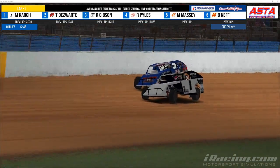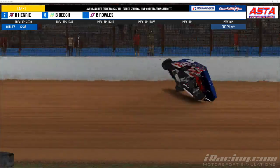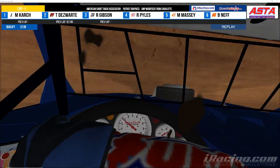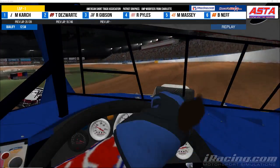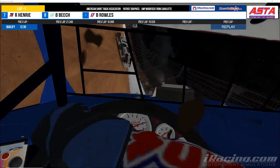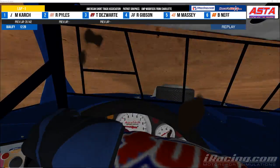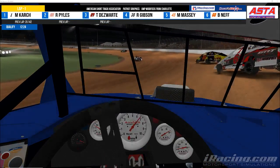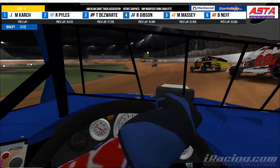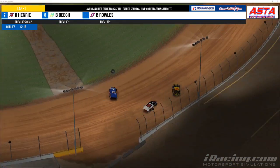What if anybody can do it from the back of this 9-car field? It's going to be the 68 out of Kingwood, West Virginia for Ronald Piles. Let's see how it goes here. We get a little pre-race hot lap session here, and we will get ready to run our 30-lap Patriot Graphics UMP Modified main event here in just a moment.